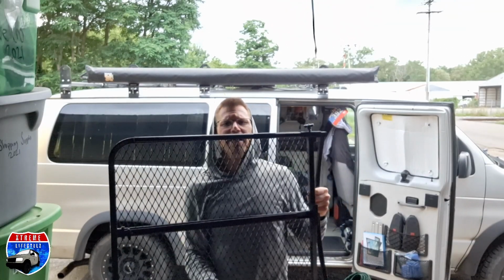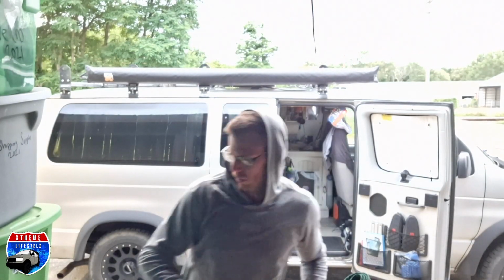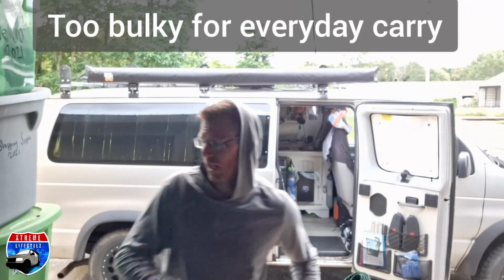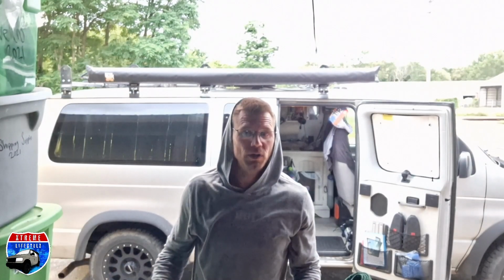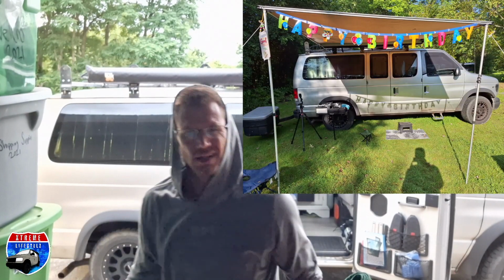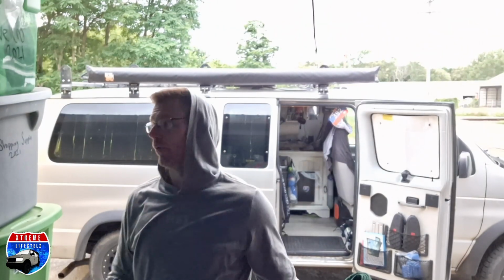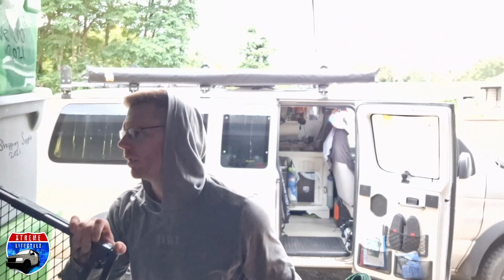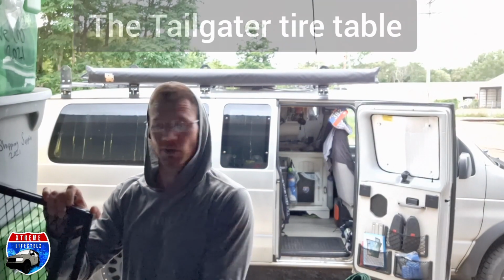I love this thing, but I only need it when I'm going locally camping. It's not really been a need, it has just been an extra. But it's fun and it works. The tailgate table. No, that would be the tire table. The tailgater tire table. I thought I was close.